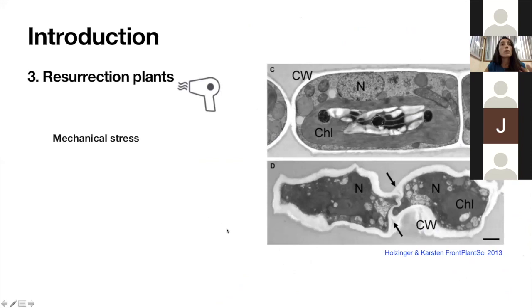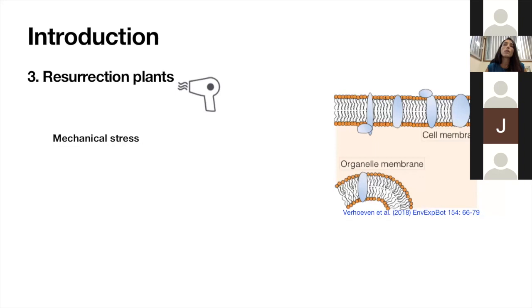So, as we were discussing before, there are several stresses that will be faced by freezing tolerant species that will also be faced by desiccation tolerant species. The cells will suffer mechanical stress during this massive loss of water, that can also lead to the loss of cell compartmentalization.